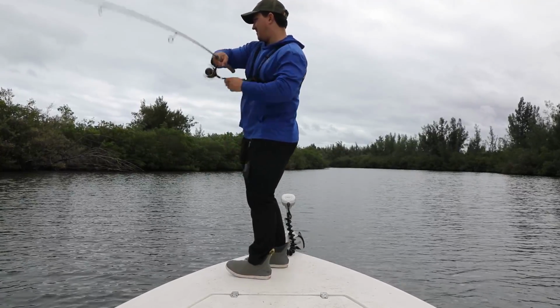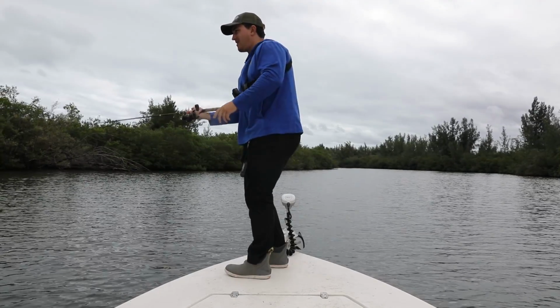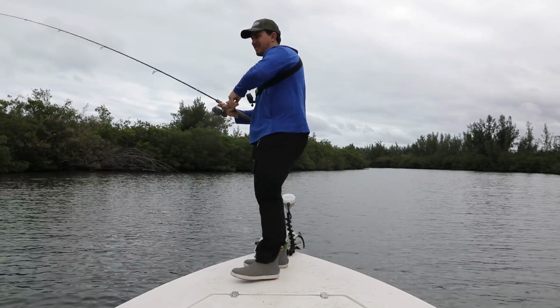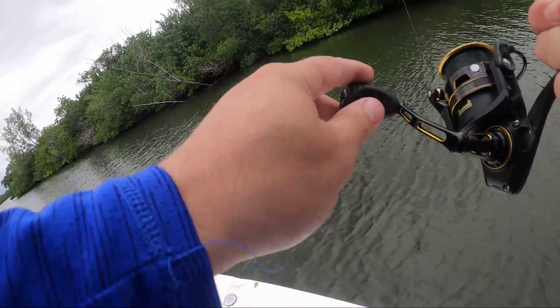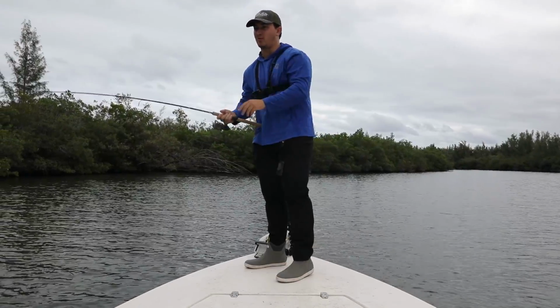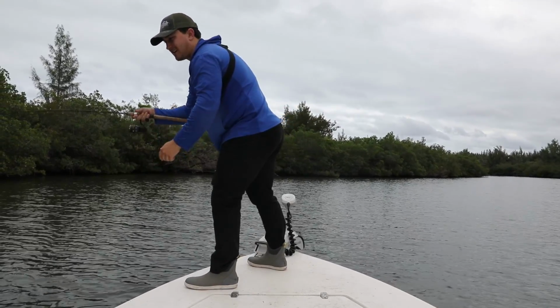Oh, that's a good eat, man. Never even moved that shrimp. This is a semi better fish. Might be a snook or a red. I just threw that up in there underneath that tree, never even twitched it, and just see a flash, and then boom. What do we got?